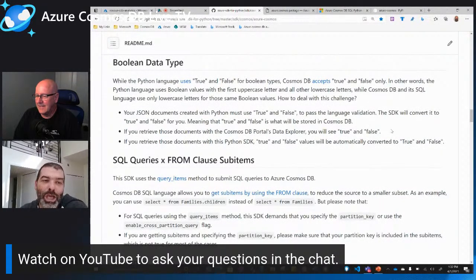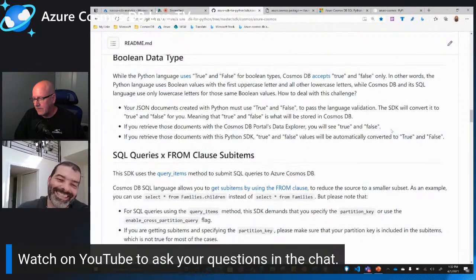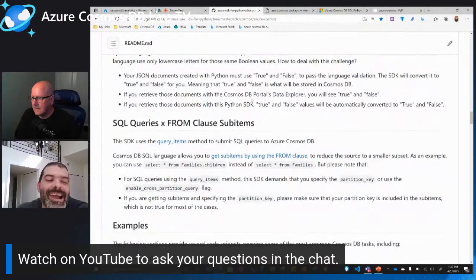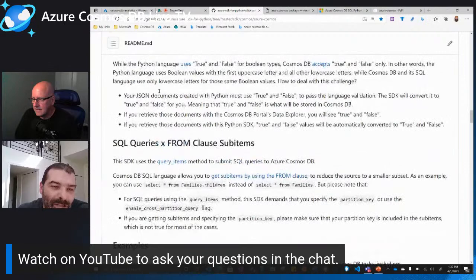Can I go into the portal and change it to capital T and then save it, or will it...? Well, it will be a regular string for JSON. Oh, and then will that blow up the Python SDK? It's going to think it's a string then? The Python SDK will read it as a regular string, not a Boolean. Okay. Strange, right? Yeah. So I'm going to do a demo on that.